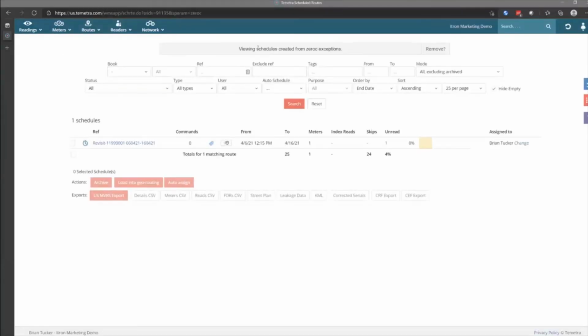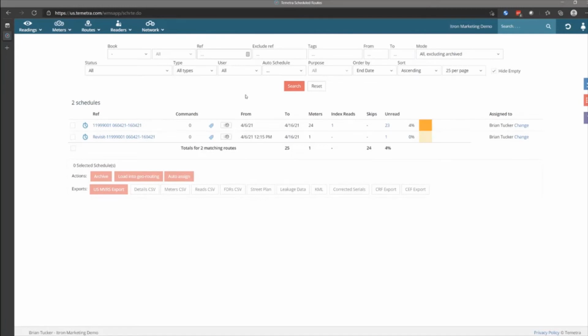Okay, and now if we hop back over to our Temetra web application. So what we've walked through so far is the process to import a route into Temetra. We've shown what it looks like to take that route and assign it to one of your meter readers in the field. We have gone through the process to actually load that route down onto a handheld running the Temetra mobile app. We've captured a read for that route and passed that read back to the Temetra web application. We've gone and run a report on that route and generated an ad hoc route based on the results of one of those reports. And so now let's say we're happy with this route, we're happy with the reads we've collected. The final thing that we would like to do is export those off to billing.